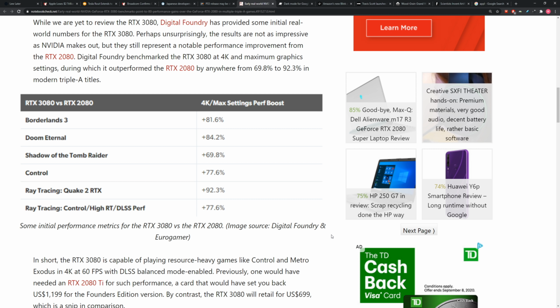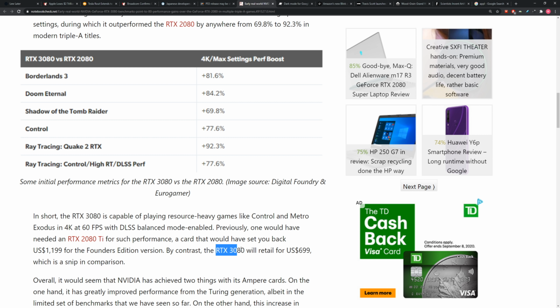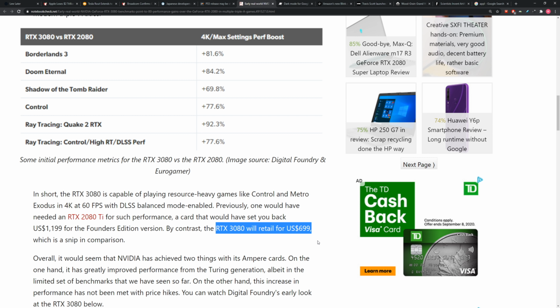Games like Borderlands 3 see an 81.6% performance boost with 4K resolution. Some other titles: Doom Eternal, 84.2%, Shadow of the Tomb Raider, 69.8%. And there's a number of other ones in there, including a ray tracing Quake 2 RTX benchmark at a 92.3% performance improvement. So people are very excited about saying this is a full generational type of thing.